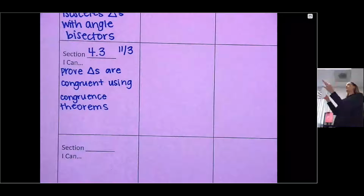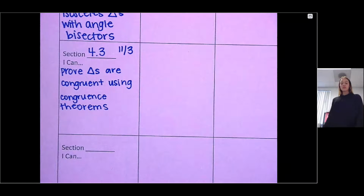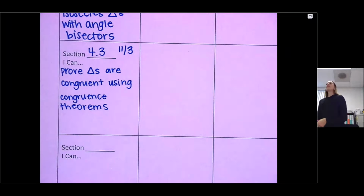Congruent. Yes, top and bottom ones are congruent. Left and right ones are congruent. Good. Who can give me something else that is congruent in the real world? There's a lot of things.